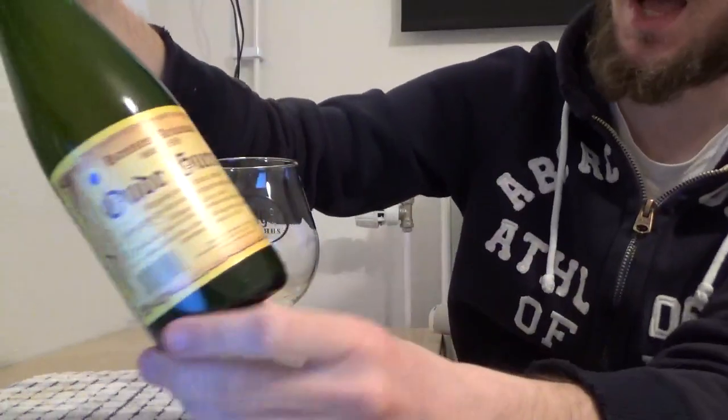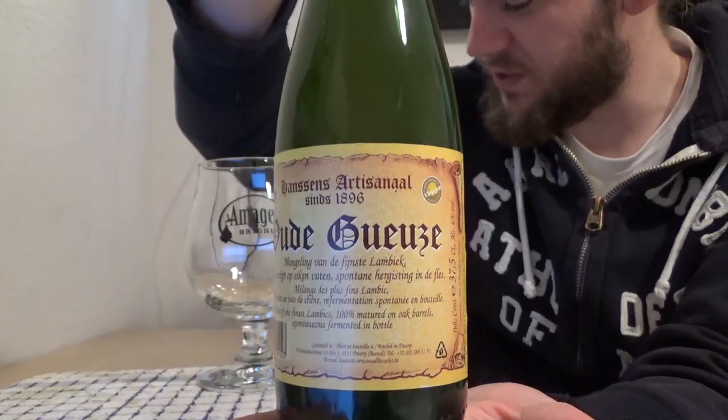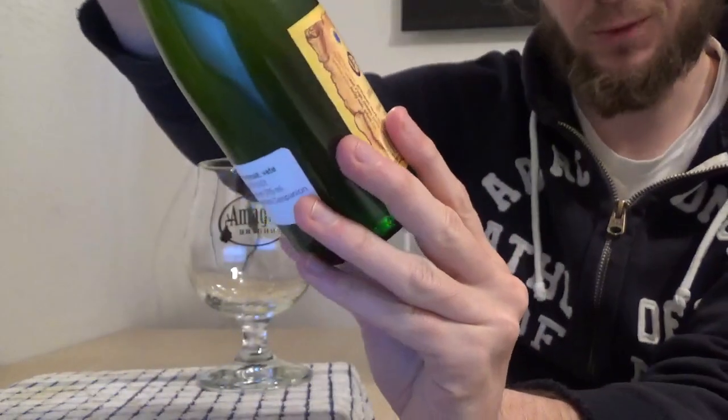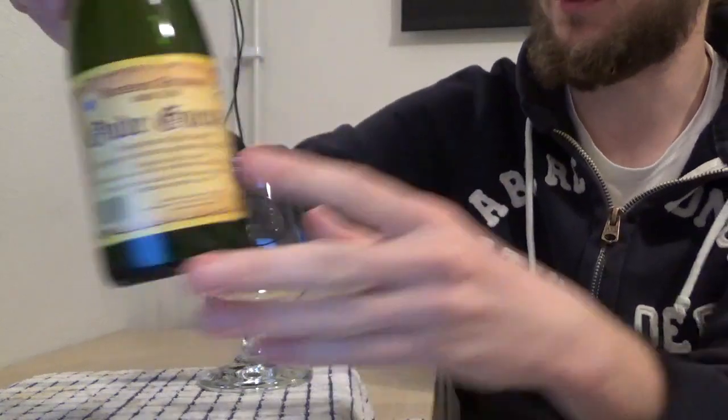So for the first time we are going to go to Hanssens Artisanaal and we're having a taste of their Oude Geuze. This one comes in at 6% ABV, and of course the style of this one, as it says, is a lambic Geuze beer. So really looking forward to trying this one.